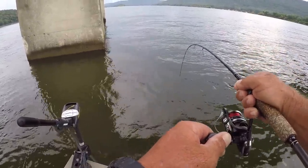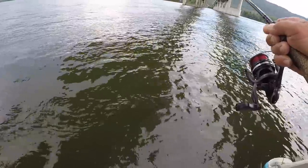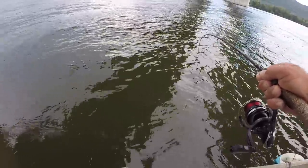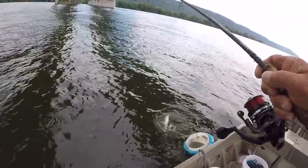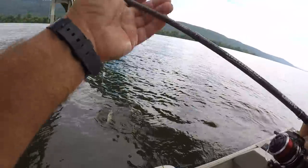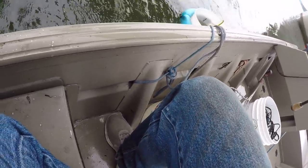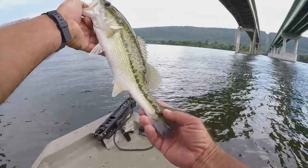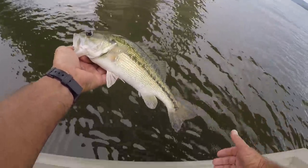That's fighting like a spot to me. But we'll see. I love it. Golly, yeah, he's a little spotted bass. Come on in here. Hey, quit. Well, we'll get him in a minute, folks. He's a slender spot. They're all built different out here. No doubt. Let's let him go. Going back in our bass, see?